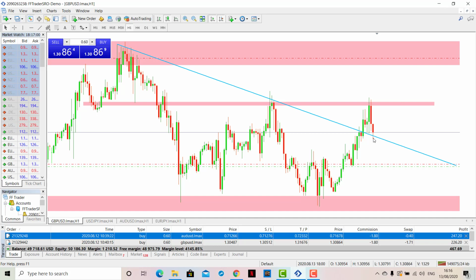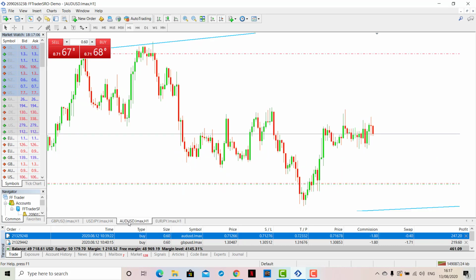But if it goes against us, like I said, I'm not interested in taking another loss and being further behind in the challenge. How are we looking on the Australia or Aussie dollar? Again, we're still moving around here. I've moved my stop up to break even, or just above.